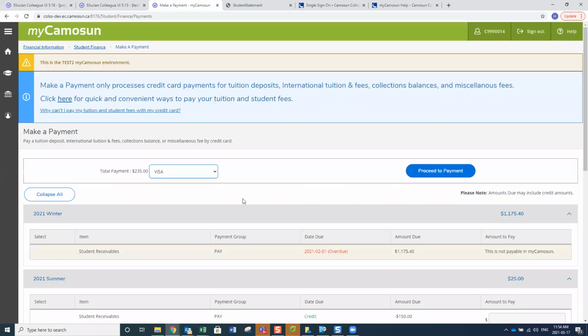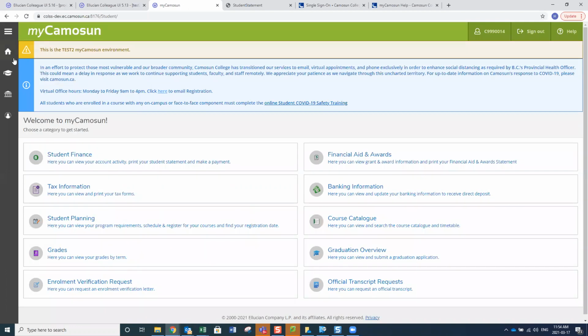Okay, so let's go back to the home menu, and now we can take a more detailed look at the student planning. And student planning is everything that's associated to your academic goals and your progress, as well as any actions about scheduling and registering.